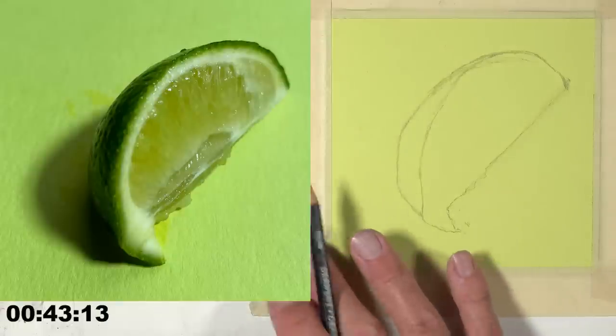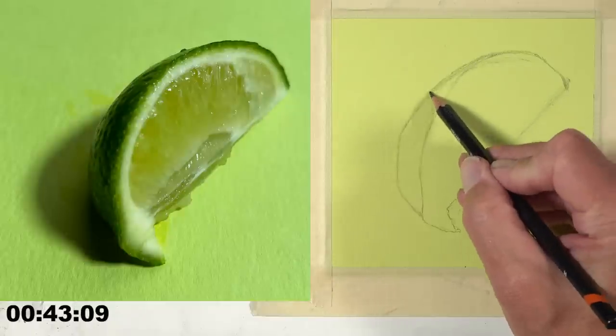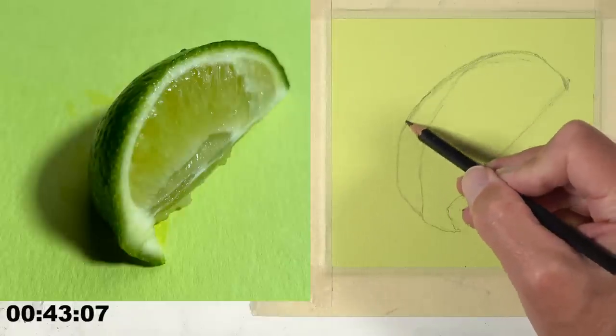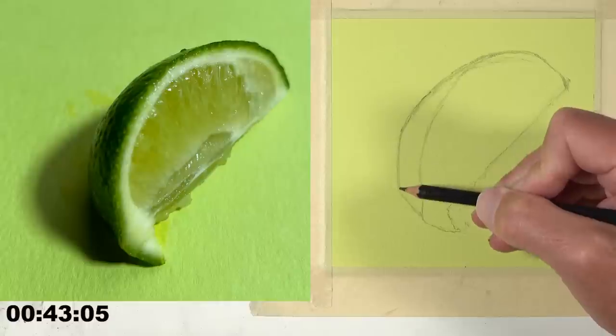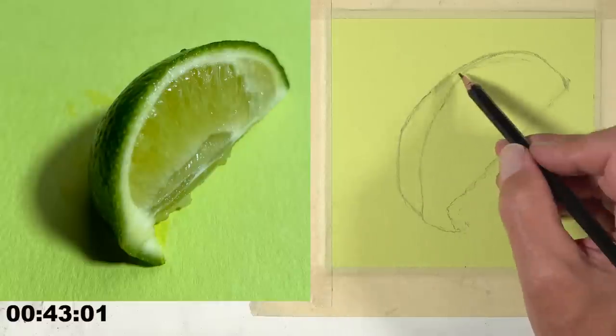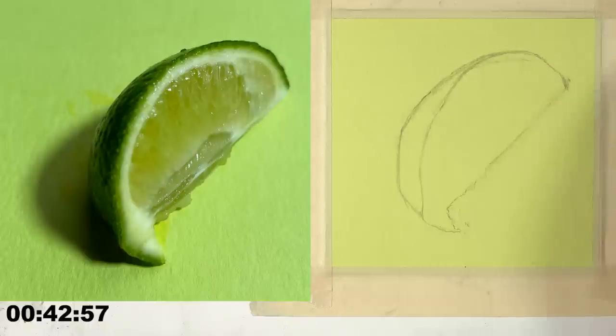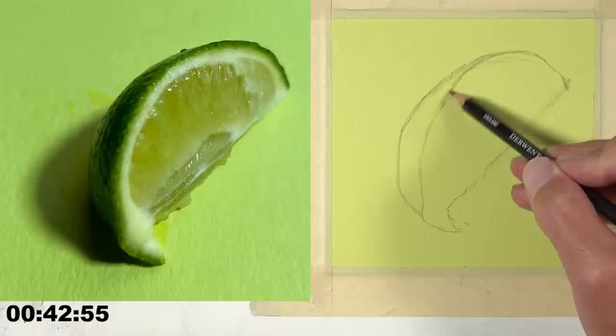All right. So you can see I've drawn the outer contour here. And now I'm working my way on the inside here. And I'm going to make these lines a little bit lighter in just a minute so I don't have to get too worked up over it. Now, you're going to use the Prismacolor markers, right?